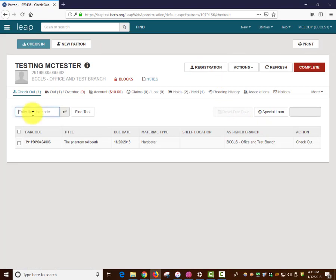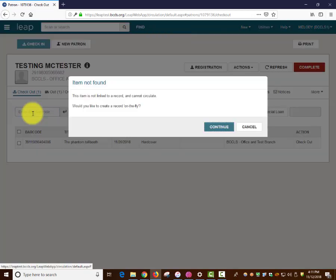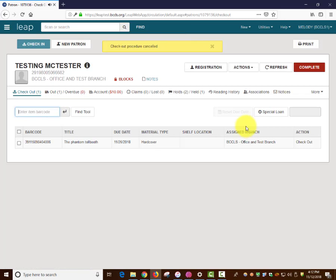If a barcode accidentally gets scanned that does not belong to an item, for example, another patron's barcode, a message will appear that says, "Item not found. This item is not linked to a record and cannot circulate. Would you like to create a record on the fly?" If this screen appears, a mistake has been made, you've scanned something that's not a circulatable item. Just click Cancel, since libraries are not able to create records on the fly. So the checkout gets canceled.